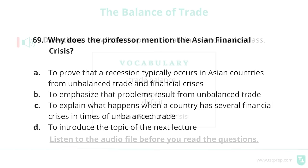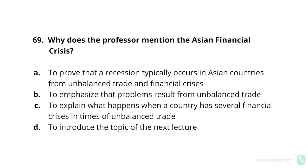Question: why does the professor mention the Asian financial crisis? What is the example the professor uses when discussing Germany?